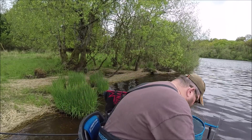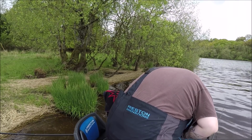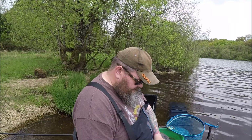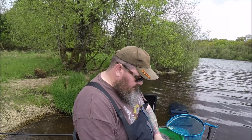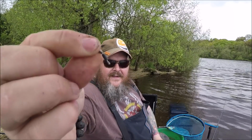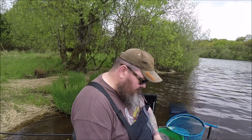I'm going to go through and show you how to set up a running feeder. Just got to get some stuff out of my box. You will need a swivel that has a catch on it. You will need one of these. The other end is this little hook. It has a little rubber sleeve that you slide down on the hook length, so you need one of them for your feeder to slide up and down on.